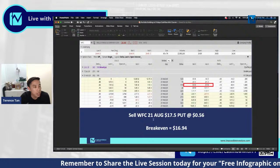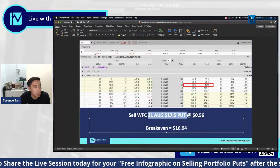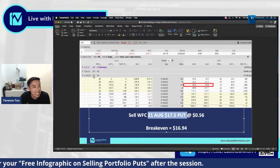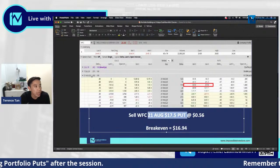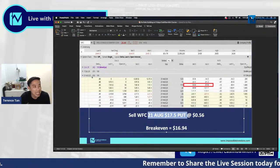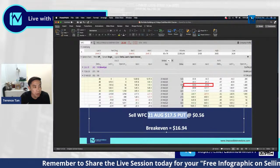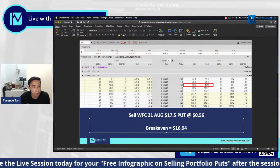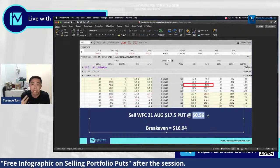But what we did over here was we sold a 21st August 17.50 put when the stock was trading at $24. Now, this put option had about 90 days left. So you can see on the diagram, the numbers in brackets mean how many days left to expire. So this trade had about 90 days left, which is 3 months. So this 3 months option, if we choose 17.5, pays about 56 cents. So if I sell this put option, somebody's going to pay me 56 cents per share.